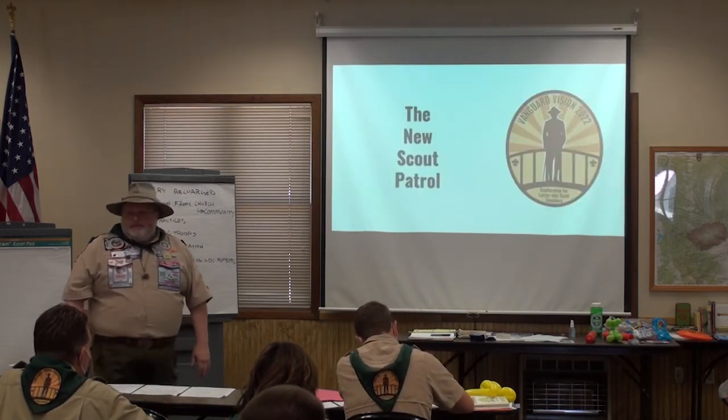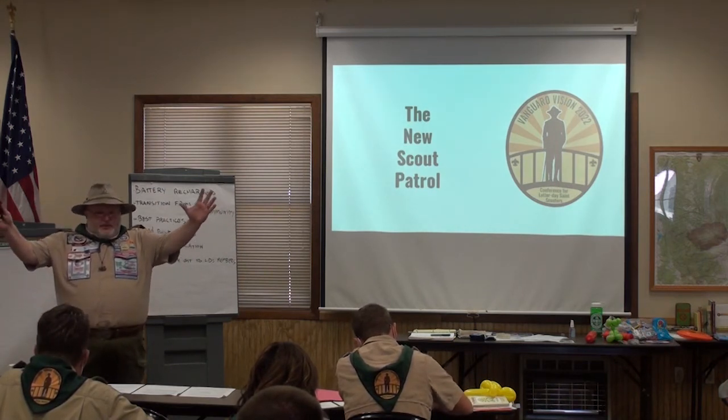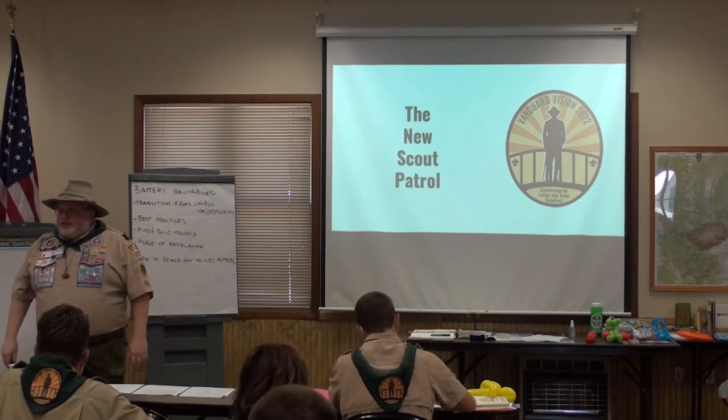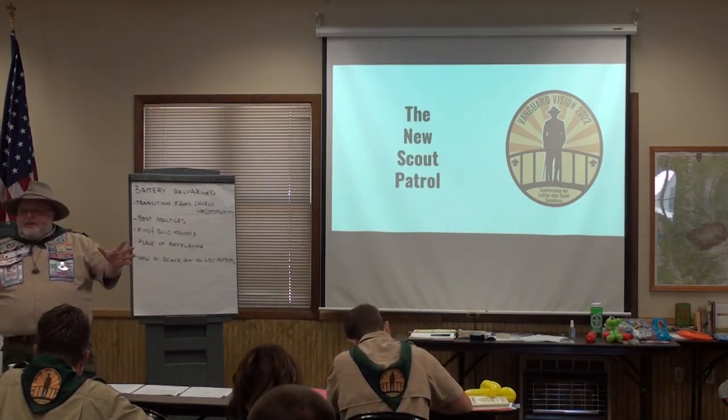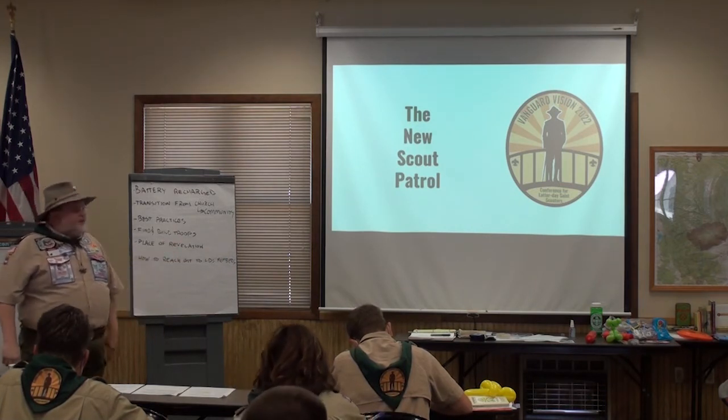The new Scout Patrol. Finally, something that the LDS Church has a reputation for being great at. The new Scout Patrol. We used to call them the 11-year-old Scout Patrol, the Blazer Patrol if you've been in a long time.